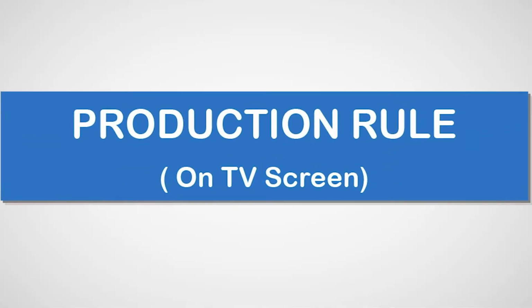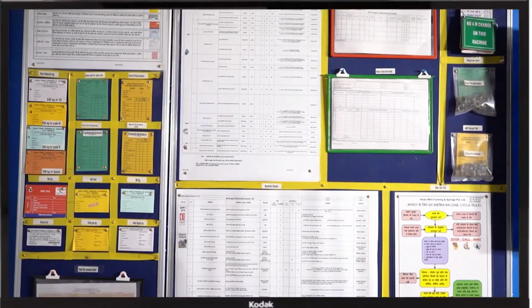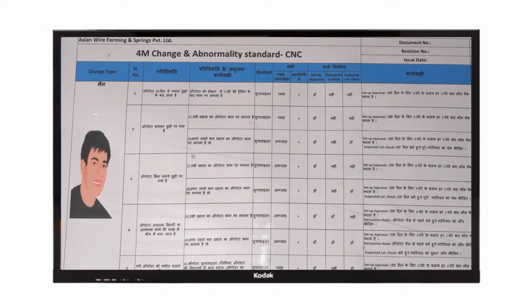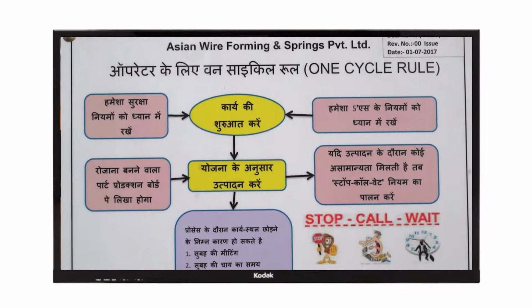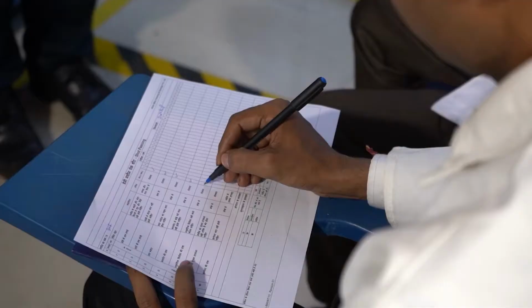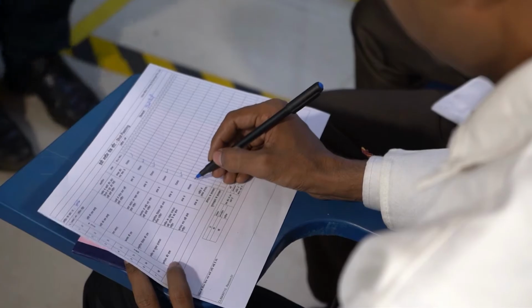Next section is production rules. In this, trainees are trained through virtual learning on shop floor rules covering poka-yoke and change management, abnormality handling with reaction plan, tag and bin identification, and actual practice on different types of production check sheets.